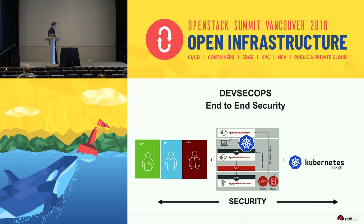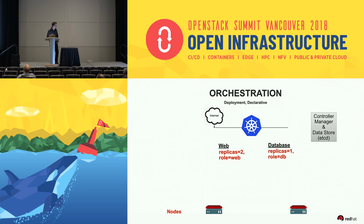And so Kubernetes is also a big part of enabling security in your DevOps environment, because it provides automation in your continuous delivery as well as continuous integration, and being able to do that at scale. And so it fits nicely so that your developers don't have to manually write scripts to address security issues. And we'll talk about in detail some of the benefits.